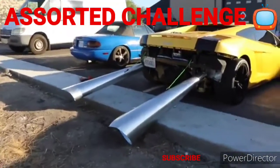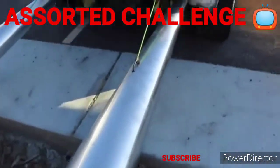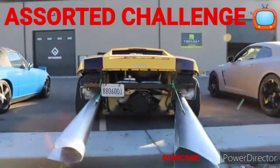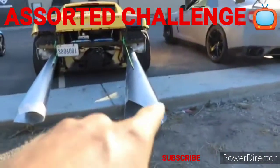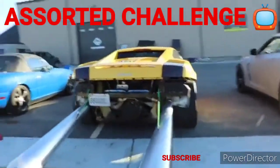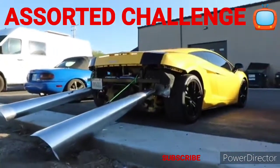There you have it, ladies and gentlemen. The giant 5-foot cone-shaped exhaust tips are mounted on the back of the Lamborghini Gallardo. That one's gonna be super loud. It ended up being bigger than that one, but at least we have duals. So both exhaust tips are covered. Now we just have to start it up and see how it sounds.